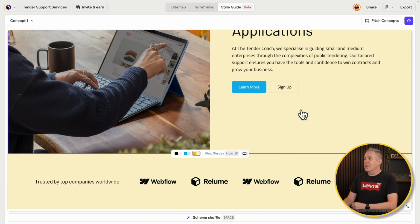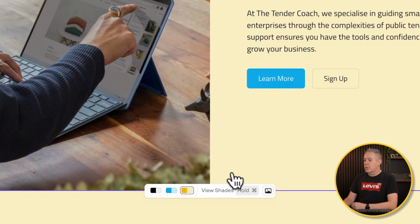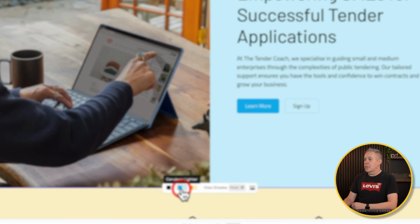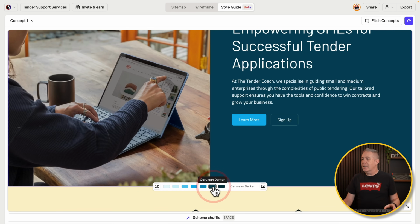For example, let's say I don't like the color of this slightly insipid yellow. If I hover over this, you'll see we get the option for different shades. So let's say we wanted this to be dark. You can click on it. Want it to be more blue. You can view your shades by holding down the command key in this example. So we'll say we want this to be darker. And there we go. Darker again. Not a problem at all.